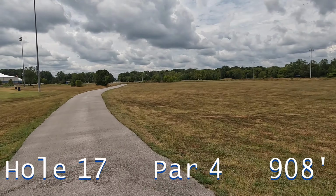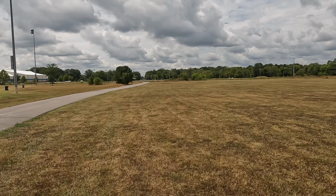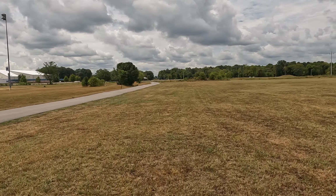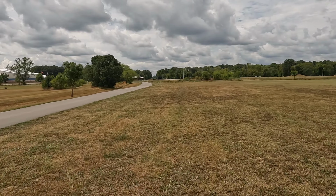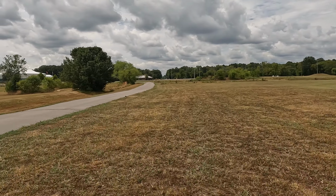Hole 17 is a 908-foot par 4 that's pretty much open most of the way. The only obstacle is this road. Anything on the road or beyond it to the left is OB. So it's up to you how you want to play this hole. You can play it further to the right, adding distance to the hole, but you will be safe.